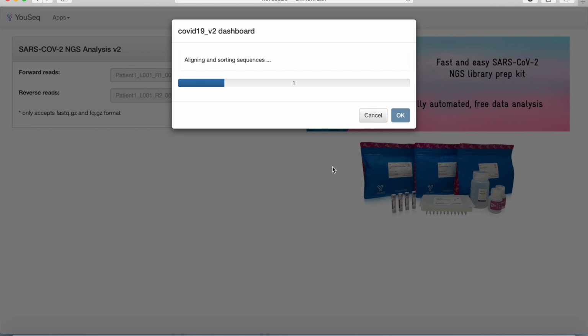The FastQs here are about 90 megabytes. So the first thing it'll do is it'll align and sort these sequences. And this sort of takes a moment. And it'll be aligning these sequences to the coronavirus genome. So just give this a minute to work through.